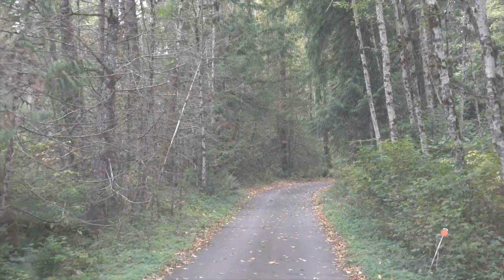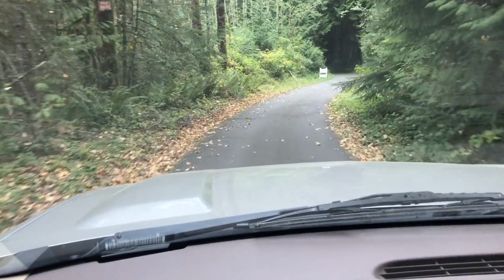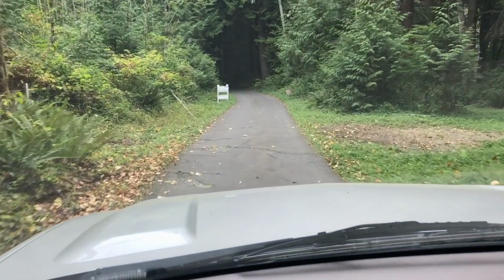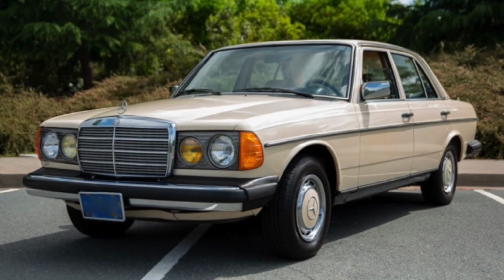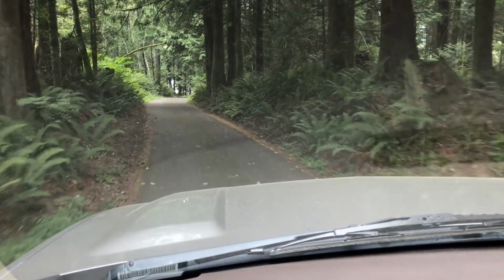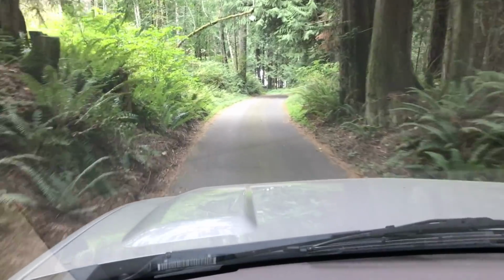Talk about a trip down memory lane. This is Older Lane, and two significant life events occurred driving down this road. One 50 years ago and one 25 years ago. 50 years ago when I got my first flying job, 25 years ago when I bought my first Mercedes-Benz from Lane Older. So we're going down there today to pick up some old Mercedes parts.